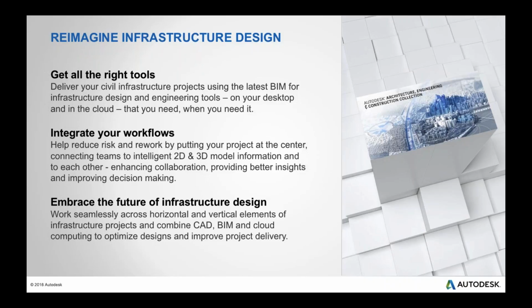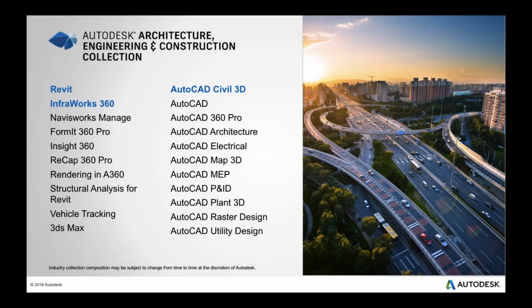So you're thinking, okay, that sounds like a lot. What does it actually look like as far as what's in this collection? Well, get ready, because it's a pretty significant list. So this is the Architecture, Engineering, and Construction Collection, and all of the products that are included in this collection. There are a couple up there at the top that are highlighted in blue. Those are really the core products that customers use in the AEC industry, the ones that are the most commonly used.